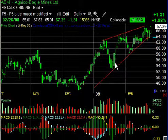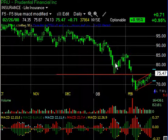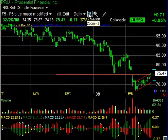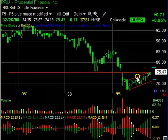Let me mention one last thing, just because we were talking about bull flags. I just want to show you a bear flag. This is Prudential Financial. I actually got involved short over here. And this is a bear flag. Here's our little flag, and here would be our flagpole.